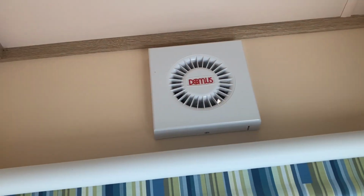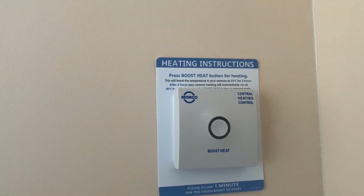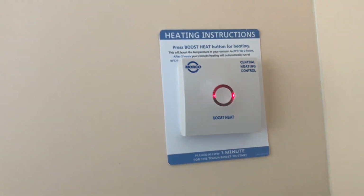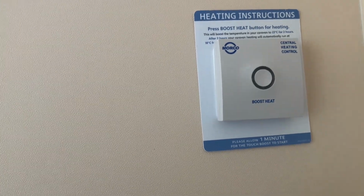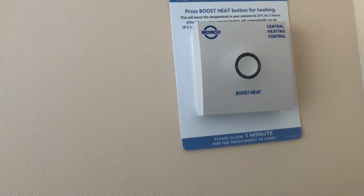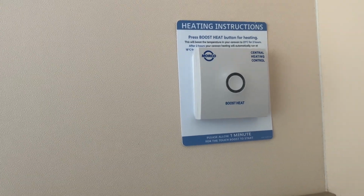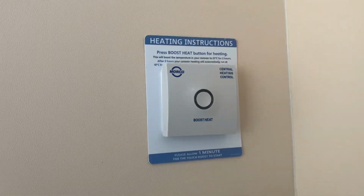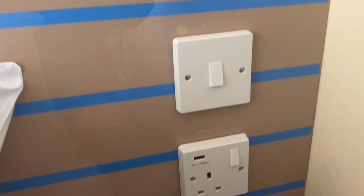Right, oh, that's a little fan. No, there's a little fan in here, look, because this is the toilet. Now, here in the master bedroom, the double bedroom, there's a central heating control there. You just press that and it boosts the heating. You've got to allow a minute for it to start, it says. But as I've turned it off, I think, anyway, so it may not work. But normally, if you had the heating on, you could just boost it there. If, when you wake up in the morning, and you've got a socket down here, and the light switch is there as well.